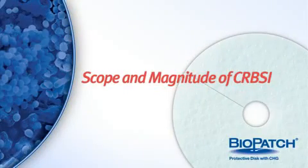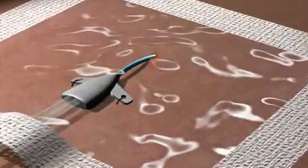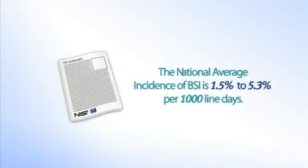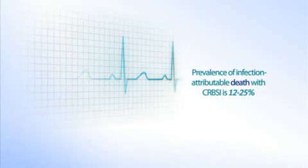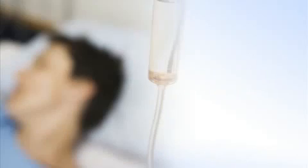Scope and magnitude of CRBSI. Catheter-related bloodstream infections, or CRBSI, a significant cause of hospital morbidity and mortality, is a critical issue facing hospitals today. According to the CDC and NIST, the national average incidence of BSI is 1.5 to 5.3 per 1,000 line days. The prevalence of infection-attributable death with CRBSI is 12 to 25%.